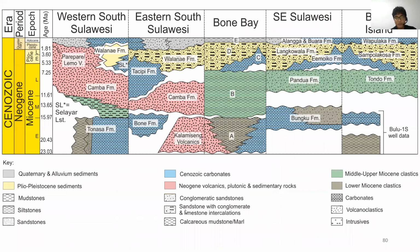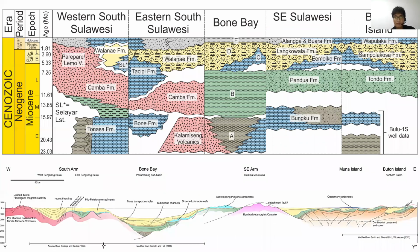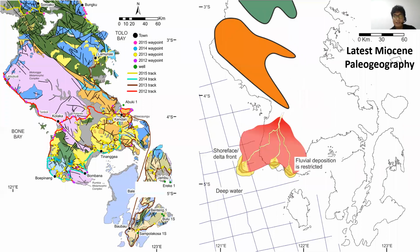So this is my interpretation of the metamorphic core complex that is possibly related to the extension of the Bonnet Bay. And this is an example of the paleogeography. My end product is the paleogeographic maps. After I get all the data, I plot the data in the georeference system, and then I try to correlate what's onshore to the offshore. So this is an example where I can see the changes of the light and heavy minerals to help me interpret the paleogeography at that time.